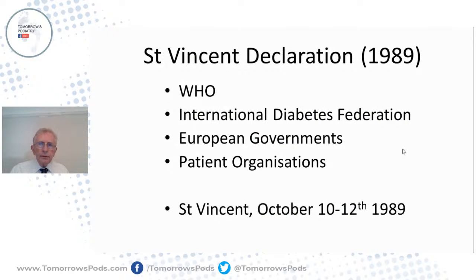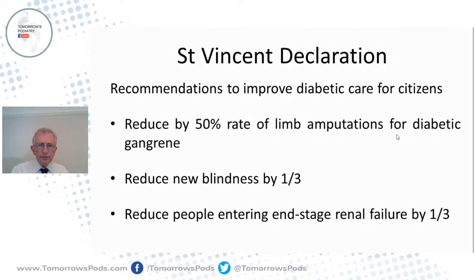This was taken at the St. Vincent Declaration, which is a meeting between the WHO, International Diabetes Federation, European governments, and patient organizations, meeting at a tiny little village at St. Vincent in Northern Italy in 1989. And it set about trying to improve the outlook for patients with diabetes. And it made the St. Vincent Declaration recommendations to improve diabetic care.